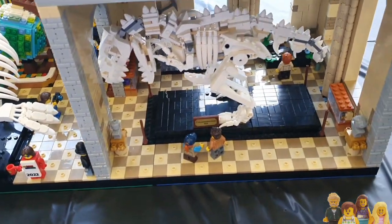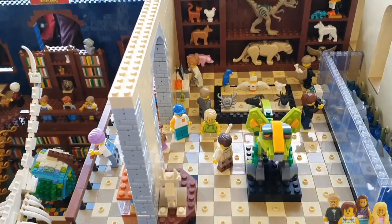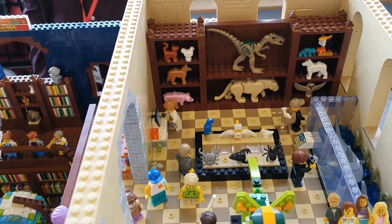Slightly concerned by the size of it though, because we want to do a similar thing in our city, and I don't think we have room for this much detail, so we're going to have to cram ours in a bit more.